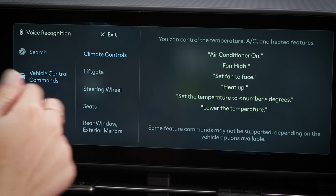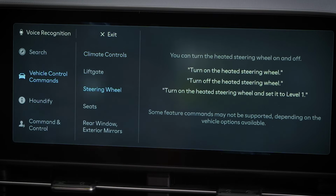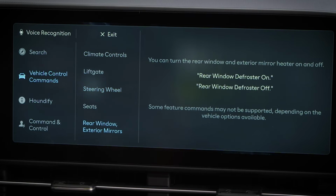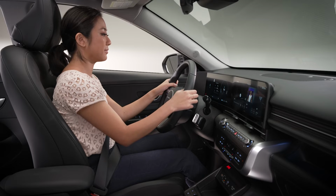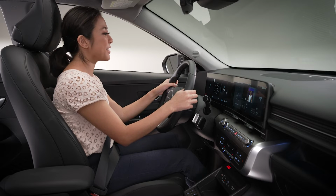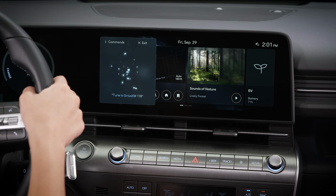Vehicle control commands can allow you to control features such as climate settings, the heated steering wheel, and windows and mirrors. You can bring up menu settings to quickly access them and tune to different stations or music sources. Tune to classic vinyl.